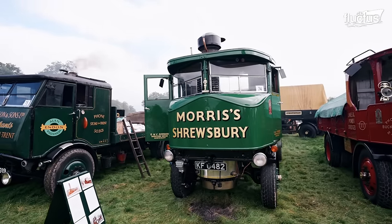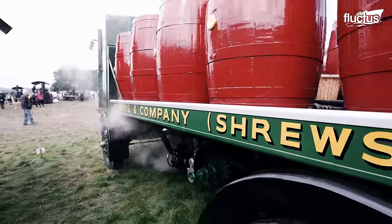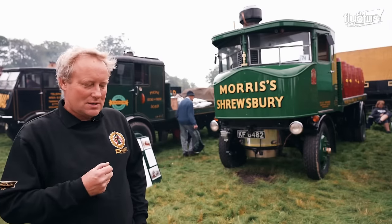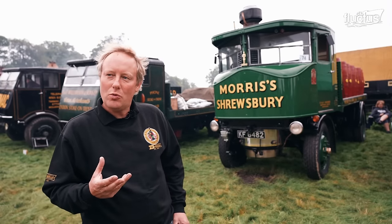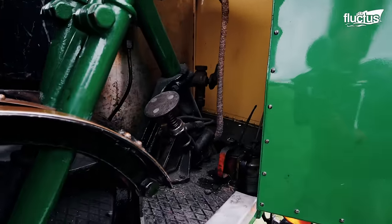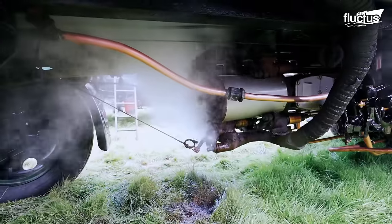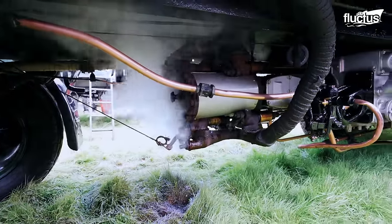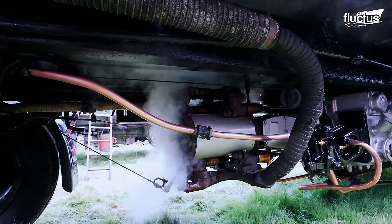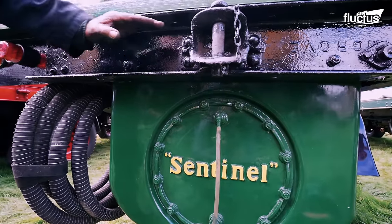The Sentinel DG4 wagon was a steam-powered traction engine produced by Sentinel Wagon Works of Shrewsbury. This Sentinel is what they call a Sentinel DG4, which is a double-geared four-wheel field Sentinel. It was built in 1931, built here in Shrewsbury at the Sentinel Wagon Works. These vehicles were powered by a vertical compound steam engine located at the rear of the bus and drove the rear wheels through a chain drive.